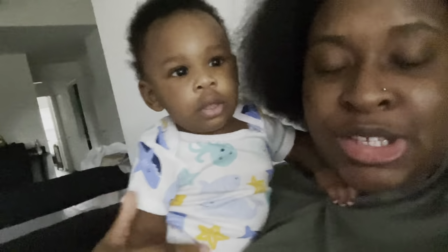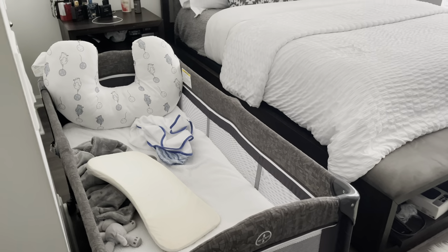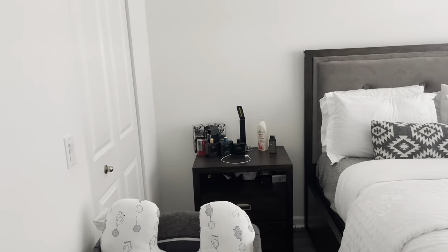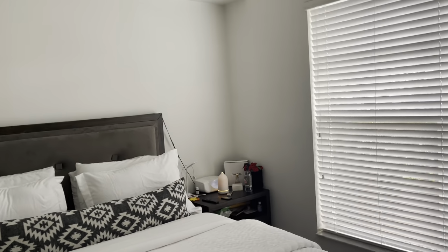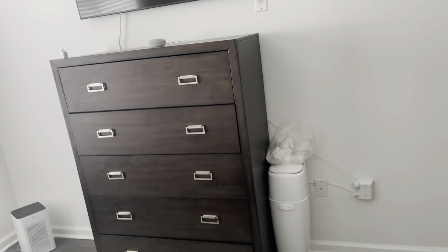I just want to show y'all the vision so y'all can see how it goes. So let me go show y'all. Okay, so his bassinet is right here. My husband's bedside table is right there. My bedside table is right there. The bed is in the middle. Got his trash can for the diapers, the TV, and what is this called?